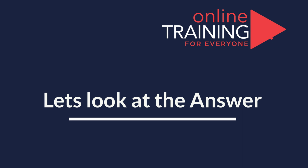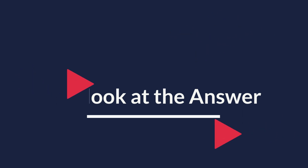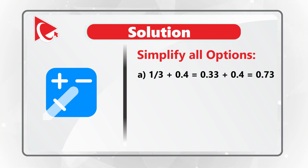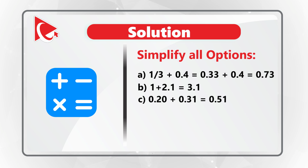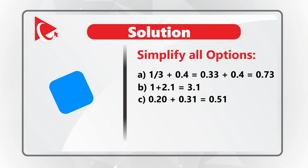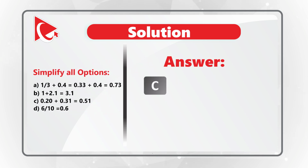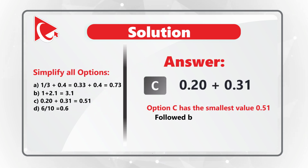The tricky part here is that the question is designed to make you do a mental math. To get to the final answer, you need to simplify all the options. For example, option A, 1/3 plus 0.4 equals 0.33 plus 0.4, which is 0.73. Choice B, 1 plus 2.1 equals 3.1. Choice C, 0.20 plus 0.31 equals 0.51. And choice D, 6/10 equals 0.6. Which means, if you look at the answers, that option C has the smallest value of 0.51, followed by option D, A, and B. Was it challenging for you?